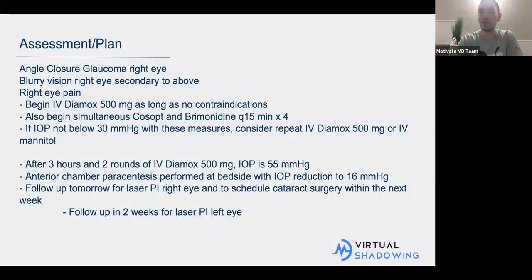I would also start them on frequent drops. One of them is a combination drop, Cosopt. It's a combination of a carbonic anhydrase inhibitor and a beta blocker. And I would also start brimonidine, which is an alpha 2 agonist, and I would have the nurses try to put that in every 15 minutes. I would probably put them in myself because a lot of ER nurses are just way too busy for that kind of thing. So I'd probably be at the bedside doing this myself.